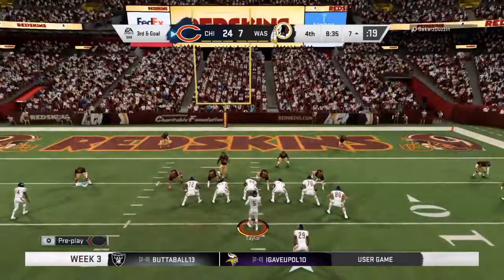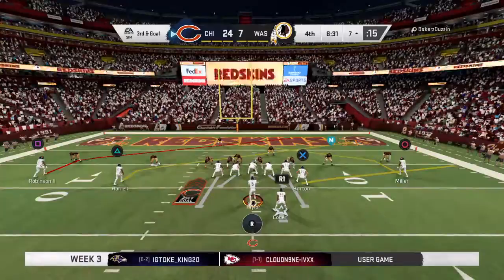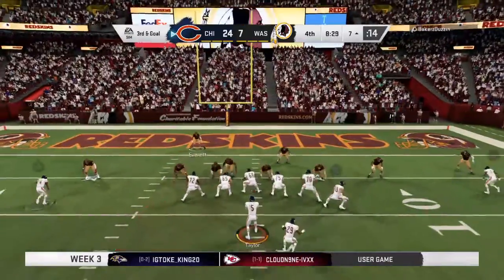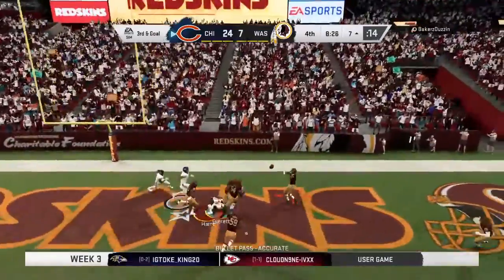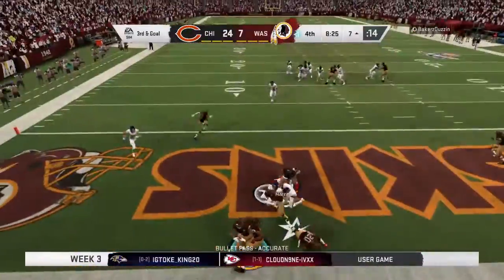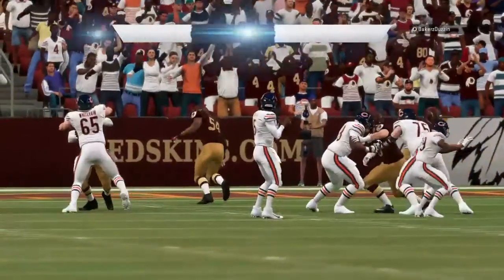So they're back at the 7 now for 3rd and goal. I got it. Here's Taylor. From the gun, he'll throw. And it'll be intercepted. Picked off up by Dominique Rodgers-Cromartie.